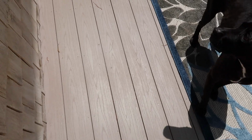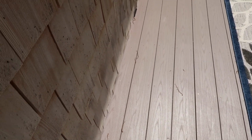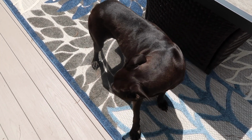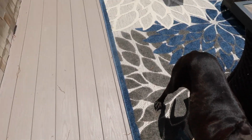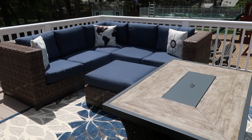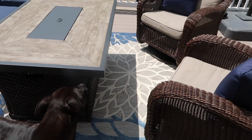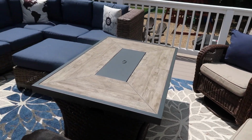All this pollen. I don't know if you guys can see. Let me shut the door. Hi, Macy. She loves to be out here. This deck is like 1,000 degrees at all times. But other than the squared edges on the couch and the rounded edges on the chair, they look identical.